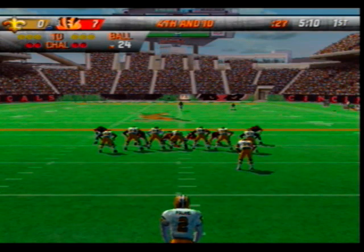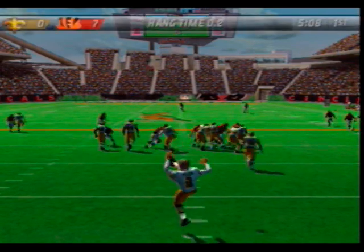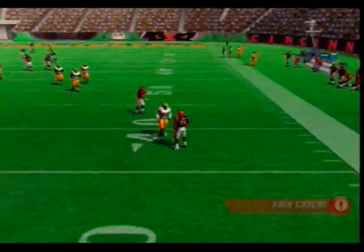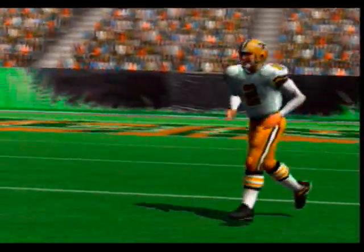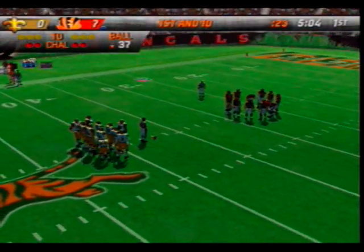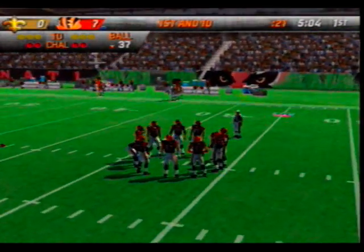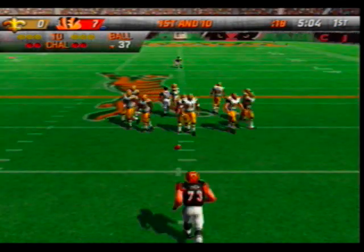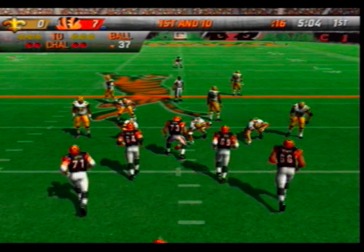Pollard will come in now to punt it away. Number 86 is the deep return man. And he waves for the fair catch. Fair catch made at the 37-yard line. Ball on their own 37. Start the drive at the 37-yard line.